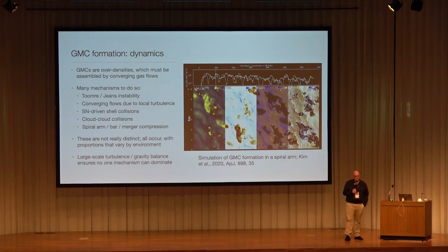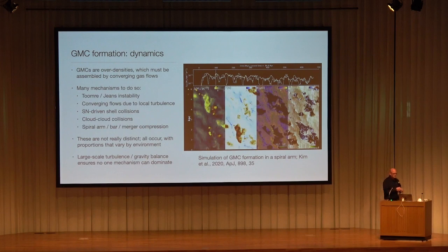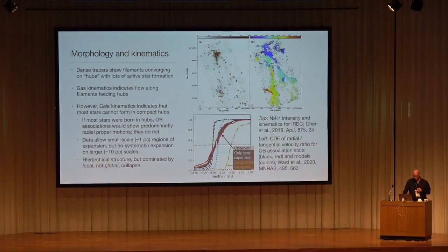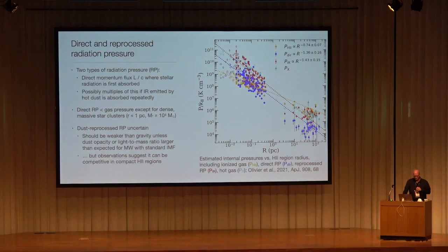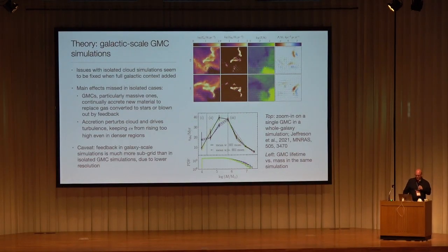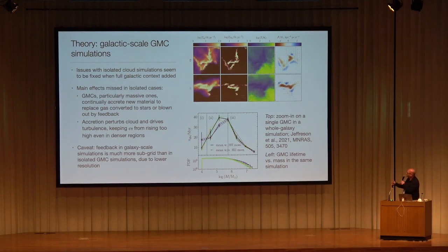There should be clouds sitting out there in which we see no young stars, or it should suggest that we see stars that we know are 5, 10, 20 million years old with molecular gas. And neither of these things are true in the galaxy. So can you help me understand this classic confusion? Sure. Okay. And I think maybe watching this movie might help.